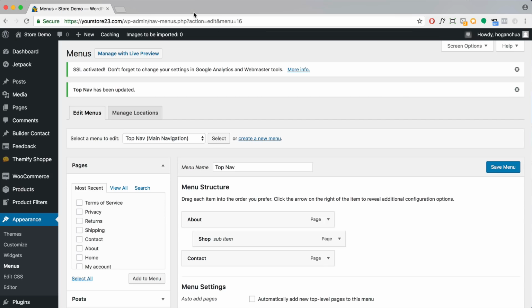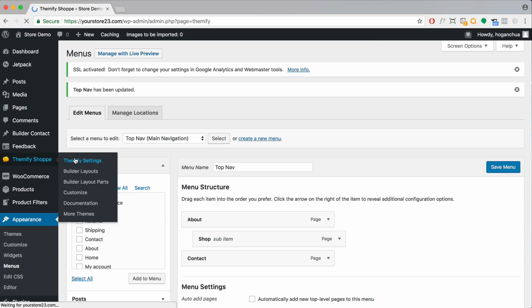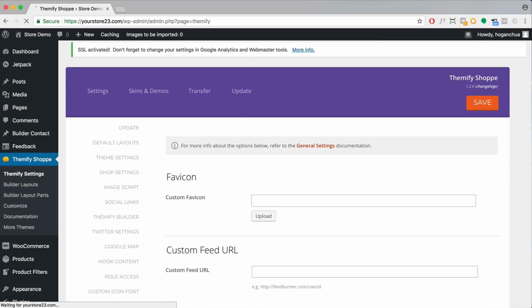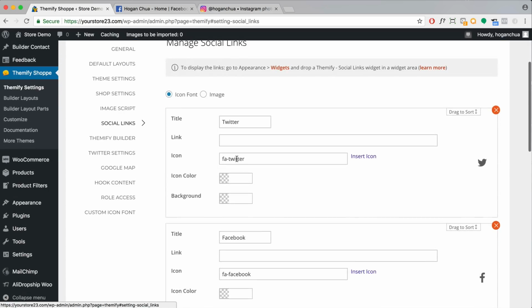So let's go back here. What we want to do is add in the social media links. So you can click on Themify Shop here and click on Themify Settings. What I'm going to do is click on the social links tab here. And then basically all you need to do is copy in your profile URL and paste it into here.